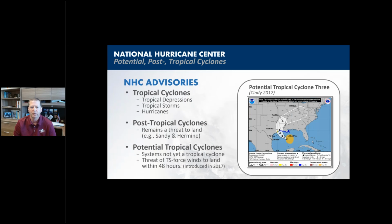This slide I threw in here to remind folks of what type of systems we issue advisories on at the National Hurricane Center. So we issue advisories, of course, on tropical cyclones, which include tropical depressions, tropical storms, and hurricanes. But we also can issue advisories on post-tropical cyclones. These are systems that remain a threat to land, like Sandy was back in 2012. It became what we call post-tropical, meaning it lost its tropical characteristics, but it still was a threat to land.